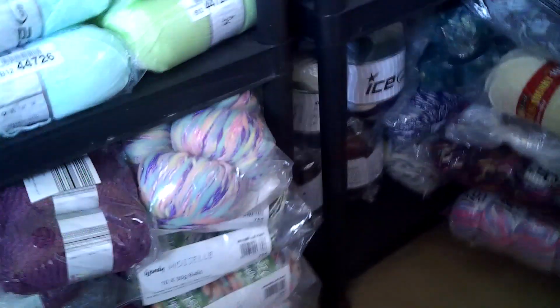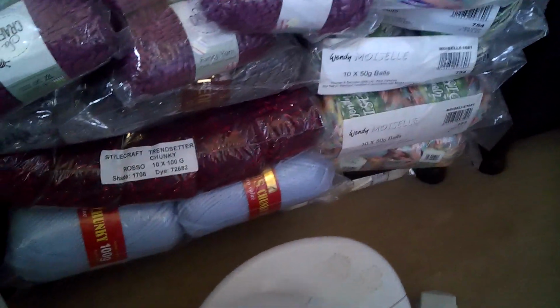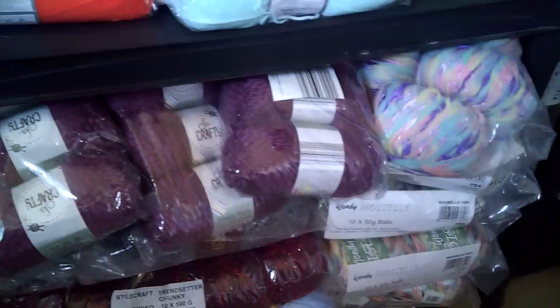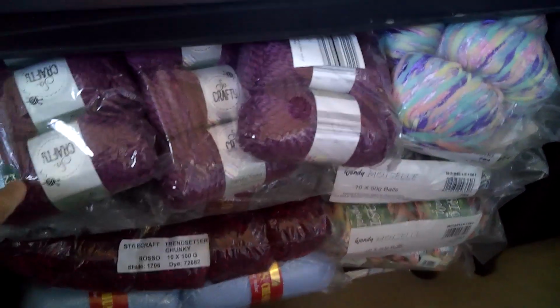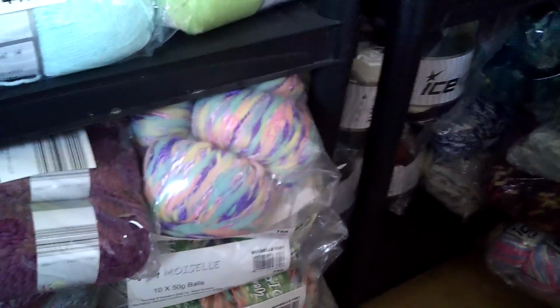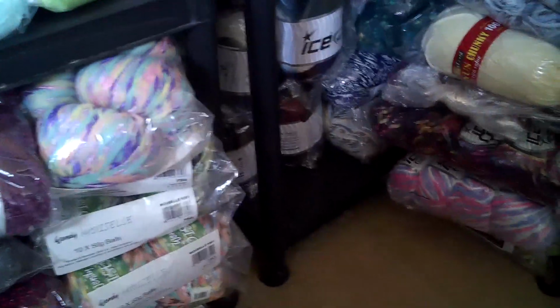And what have I got behind here? Oh, I've got some more ice yarn that's super chunky. I've got some Hayfield super chunky there. And some, I think, I'm not sure if that's not oldie or little yarn. That's very pretty, that one, it's made up. This, I think it's Wendy's, I'm not sure.